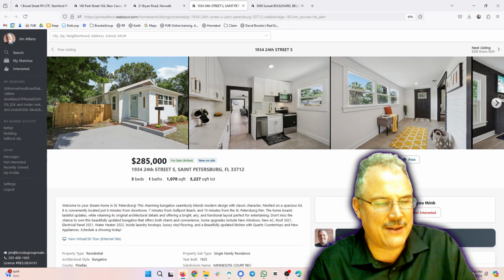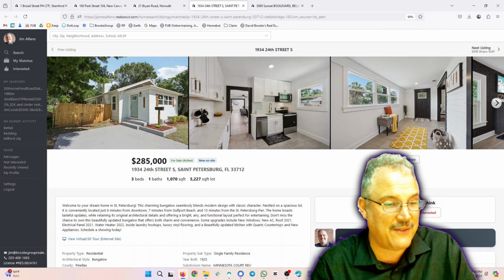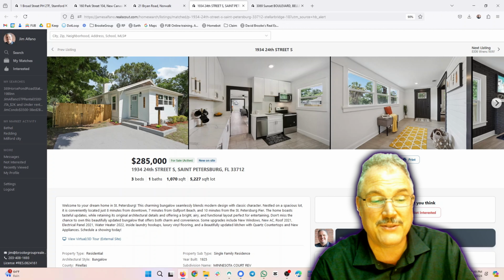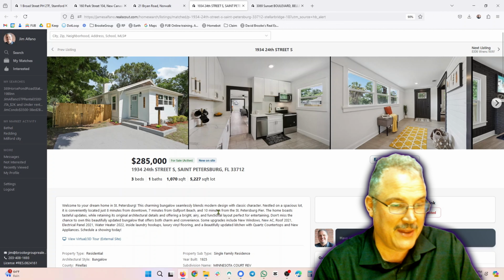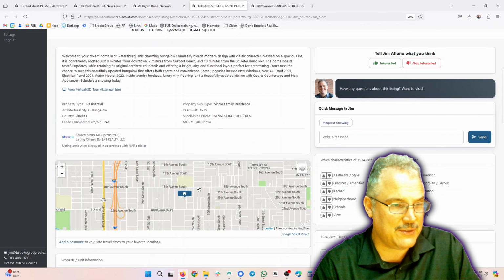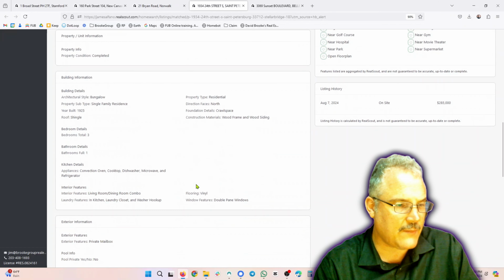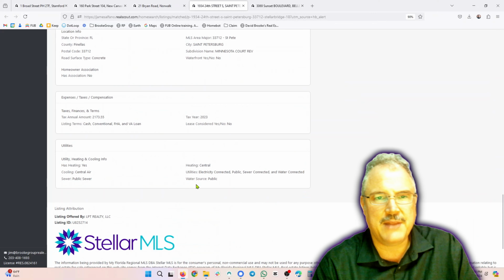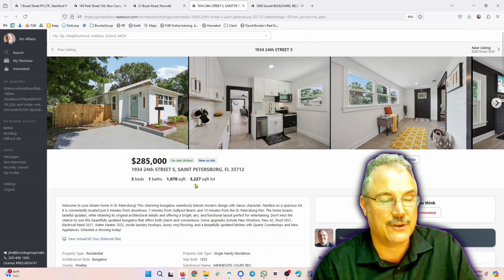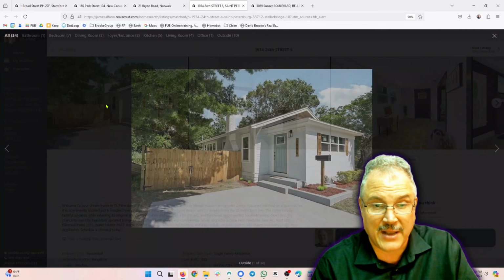All right, let's head down to Florida. Now we have a very affordable home in St. Petersburg, Florida, $285,000, 3 beds, 1 bath, 1,070 square feet. Welcome to your dream home in St. Pete. Charming bungalow, right? So it's not a big home. It's only just under 1,100 square feet, but I think there's a trade-off. You don't have the state income tax, but you pay a lot of insurance, so that's a little bit of a trade-off. But it's a very nice home for $285,000.